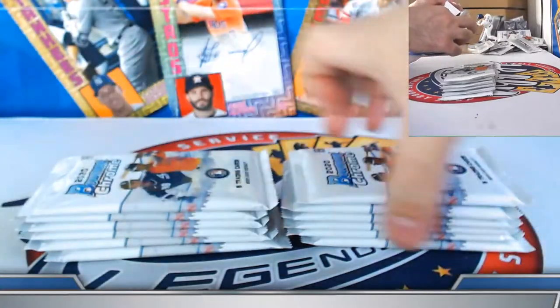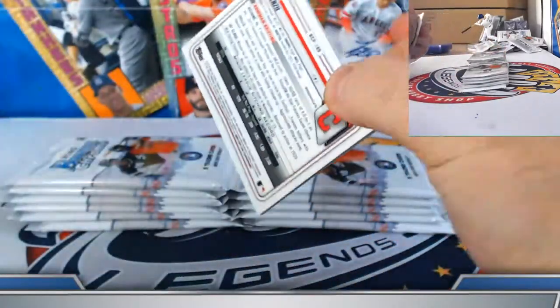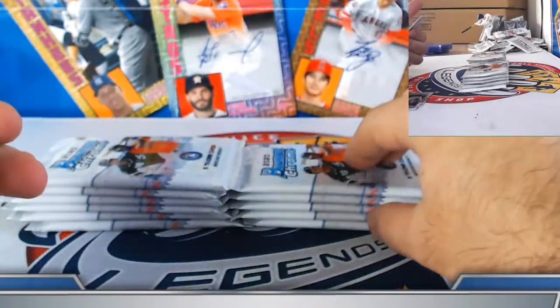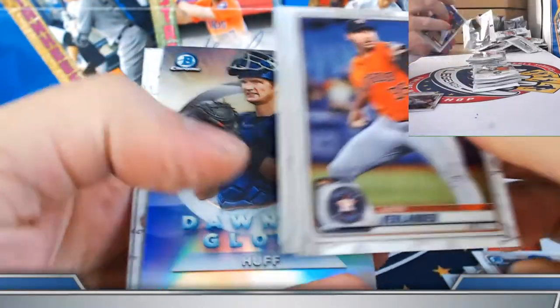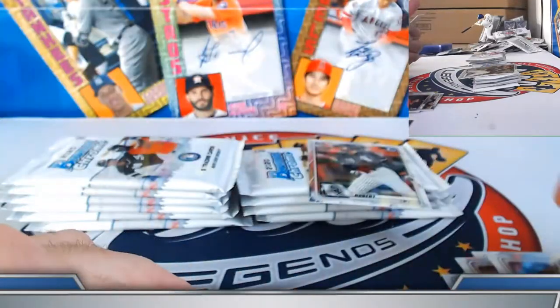All right, bonus box number one. Let's see if we get a couple good ones here. Good luck. Bruiser Gratterol, base rookie. Wilson, one more time. Luis Robert, nice. Those are pretty tough to come by per case, so nice little bonus rookie there.